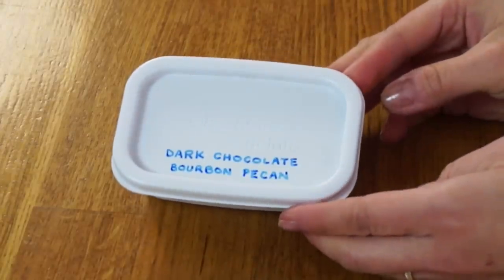And that has a very interesting texture, very different than any of the other ice creams or sorbets that I've had so far. It's almost got kind of a chalky, starchy texture to it, and very sweet. A little bit sweet potatoey, yummy. I like it. Ooh, let's try this one. This is a more traditional flavor, dark chocolate bourbon pecan.